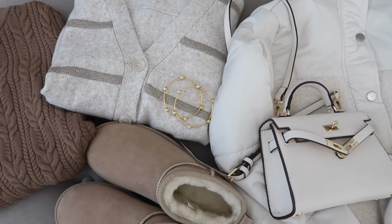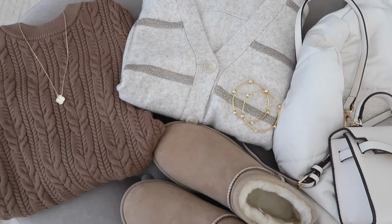The UGG Ultra Mini boots are a top seller, and let me just tell you, if these are still in stock and you have them on your list, do not wait. By, I'd say, mid-October or so, these will start to really be sparse in a lot of sizes. Last year was impossible to find these in stock at any size at all, but a lot of you guys have been getting them, and I love these.